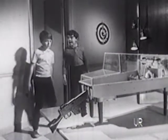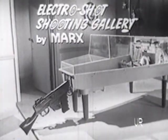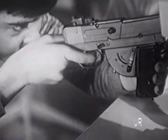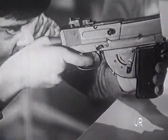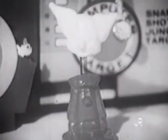Sure, but now you can have your own shooting gallery with the Electroshock Shooting Gallery by Marks. Feel the firepower. Squeeze off shot after shot with this electric rifle. And look, press the switch, and you've got a rapid-fire submachine gun. Reloads itself, too. And what a wild choice of target. Bag a lion, if you dare. Clang the bell, if you can. Rock the clown, but he's no pushover.